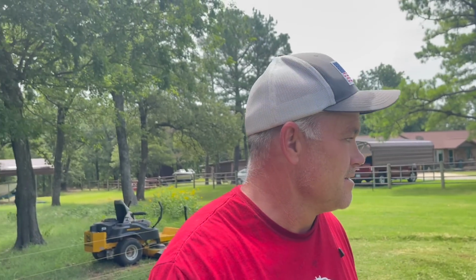This is really good Bermuda over here. This is probably the best grass I have on the entire property. It's crazy. That's one of the reasons I keep the goats over here. But the goats don't really like Bermuda. They like weeds mainly, but they'll eat this if they have to.